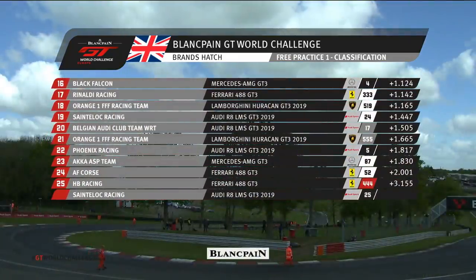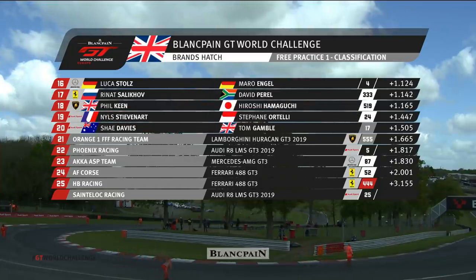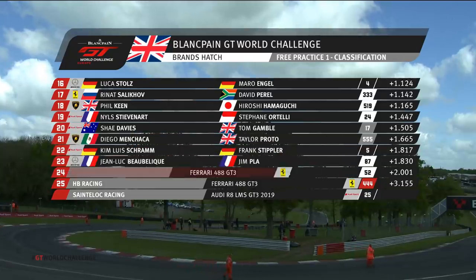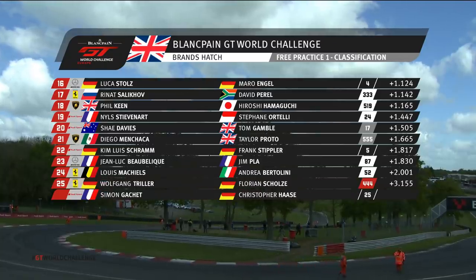So free practice two is going to be interesting now to see what some of the cars and teams and drivers have in the tank. How much quicker can they go now they've learnt the lessons from this first practice session, at the end of which Raffaele Marchiello is fastest at Brands Hatch for the Blancpain GT World Challenge Europe. From David Addison and John Watson, bye for now.